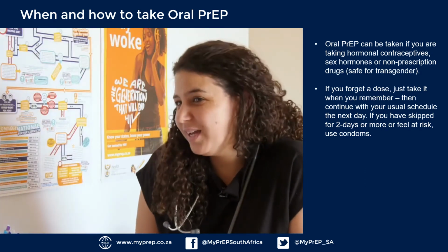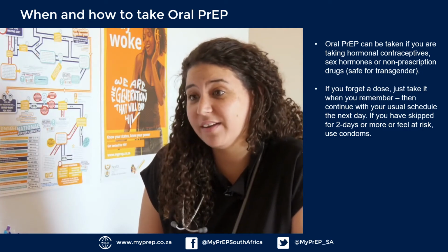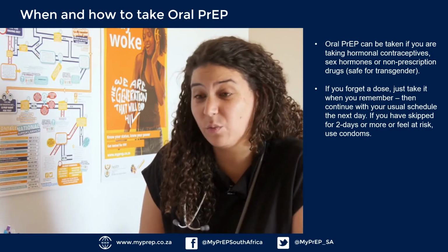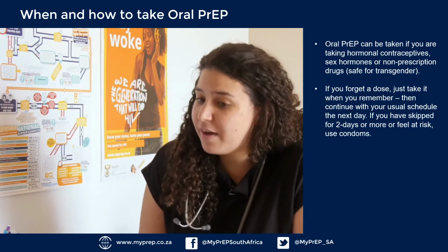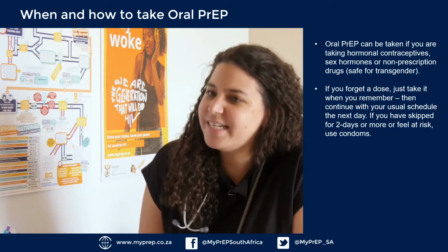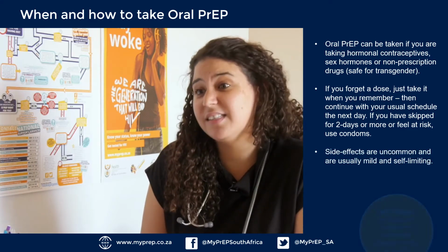Well, the PrEP medication shouldn't have any effect on your weight, and you shouldn't see any weight gain or weight loss. So if you are experiencing symptoms like that, please come into the clinic so we can work up another cause. PrEP, however, does have some side effects, but they're relatively uncommon. About 1 in 10 patients experience the side effects, and these side effects are usually mild and self-limiting.